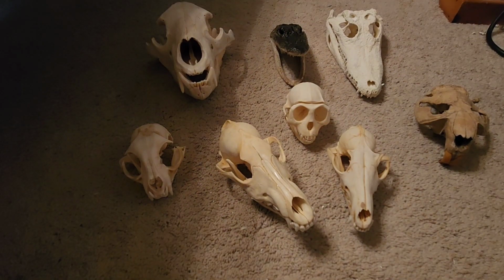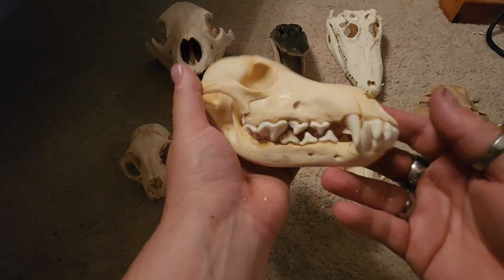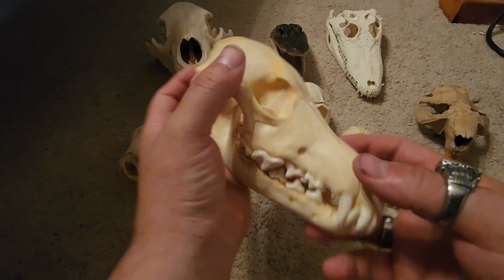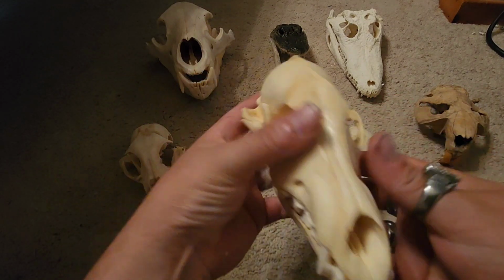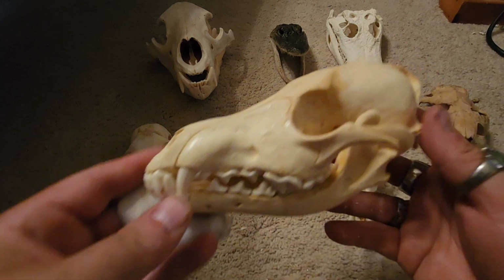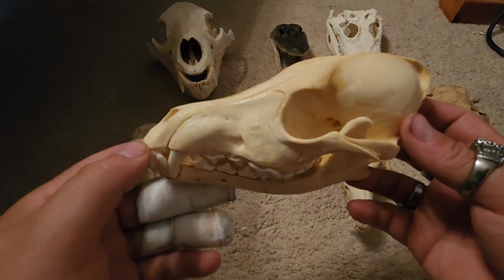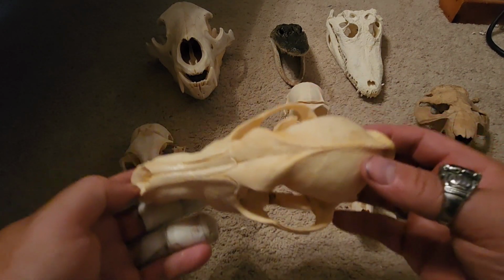And last but not least, let's move on to the coyote skull. Now, they have a bite force of about 88 psi, and usually it's their bottom jaw that actually delivers the strongest bites. They're scavengers and good hunters as well, opportunistic feeders, and they also have a very large brain capacity.